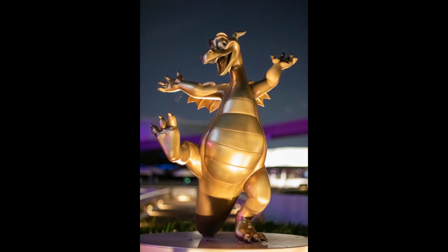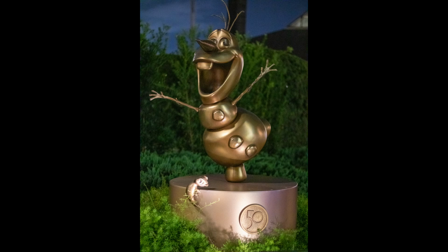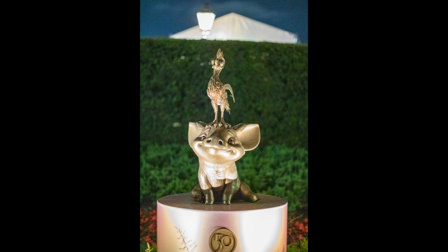I started wandering around the World Showcase taking photos since I brought my portrait lens and I don't get to take it out that often to practice. I had a lot of time in between dinner and Harmonious, so this is what I did.